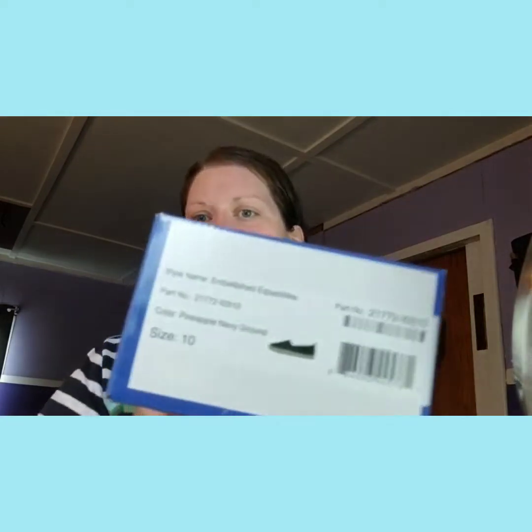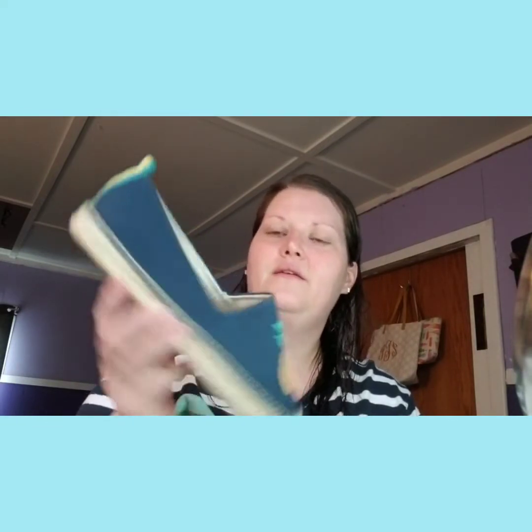I got another pair of shoes. These are the embellished espadrilles. Pineapple navy ground is what it says, size 10. If you guys want to look online, they may still have them. I'm not sure. I want to see if this one came with a dust bag, because I think I got gypped out of a dust bag. I sure enough did. Oh well, that's alright. So, these are my pineapple ones. How cute are those? And then they got this line up the back. Super cute. I can't wait to wear those.